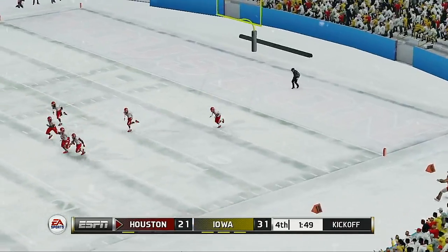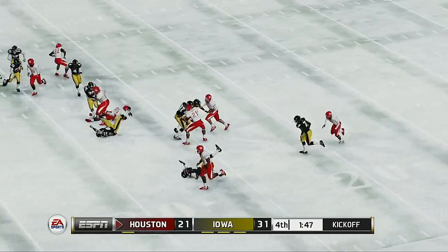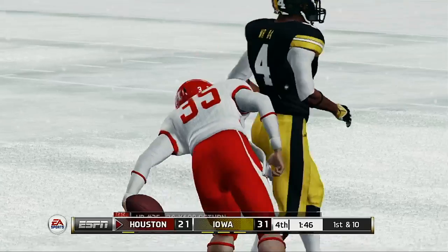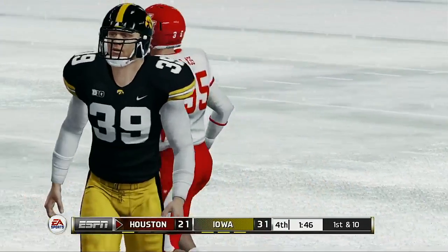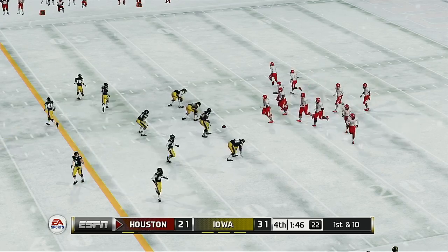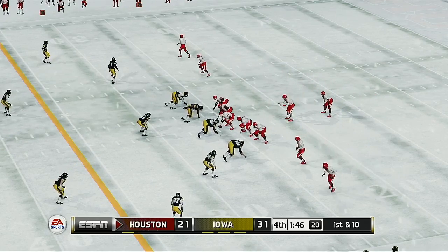Everyone's all lined up and ready for the kickoff. He'll take it from the 2. He gets out to about the 25-yard line. And as the defense comes back out, you can be sure they're thinking about that score they surrendered the last time around.